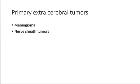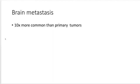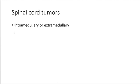Extracerebral tumors include meningioma and nerve sheath tumors. Brain metastasis is 10 times more common than primary tumors. Spinal cord tumors, I talked a little bit about intramedullary versus extramedullary, represent about 2% of CNS tumors. Intramedullary tumors are within the neural tissues. Extramedullary are outside the spinal cord. These are classified as astrocytomas or ependymomas, gliomas, and usually we are able to resect them. You can have metastatic spinal cord tumors. Those are usually carcinomas, though.